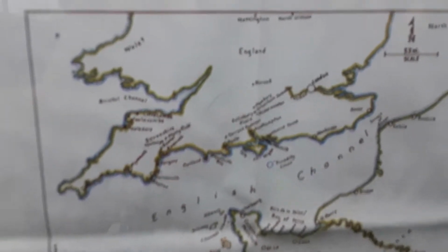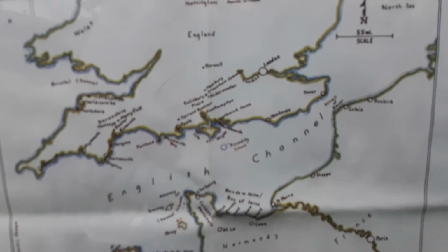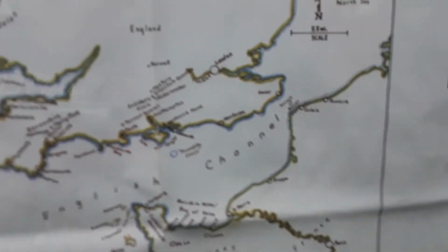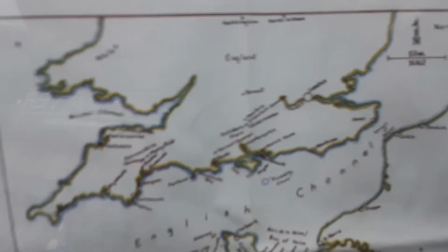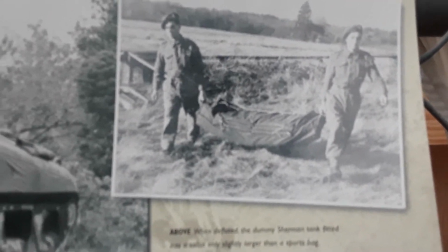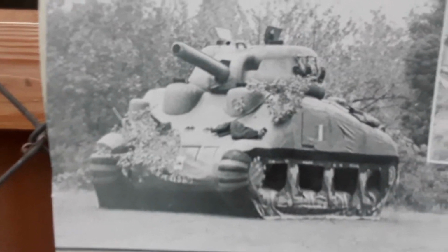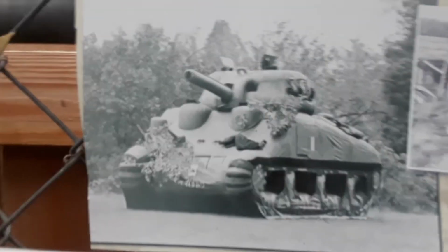Now, they had General Patton. They did a whole lot of deception there, and he even had blown-up tanks. See this? This looks like a Sherman tank. It's actually inflatable, and this is the soldiers carrying it basically in a large duffel bag. But they had 30 or 40 of these laying around, and they would move them around.